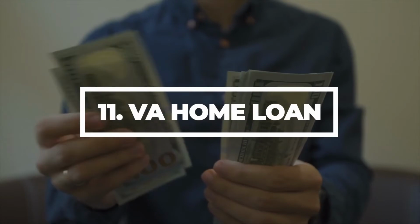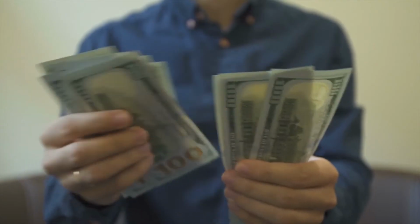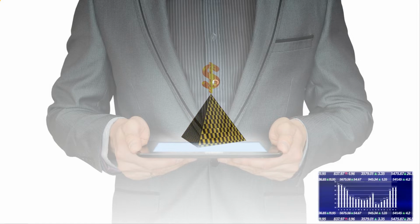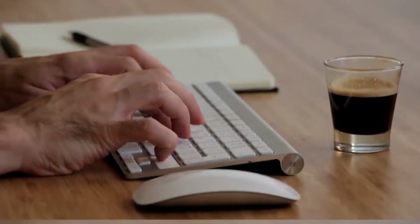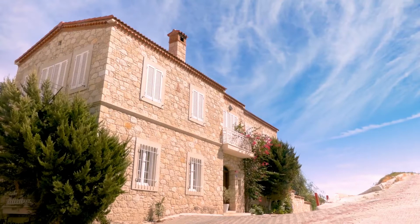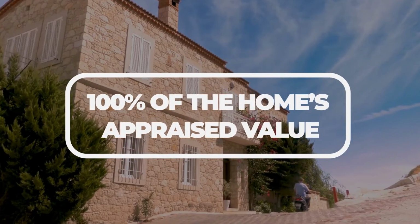Number 11. The VA Home Loan. The VA oversees the rules for lending mortgages to veterans. The VA does not issue the loans itself, but instead grants authority to banks, mortgage lenders, and credit unions to offer VA mortgages. For veterans that meet the proper qualifications, a VA home loan is a great way to purchase a home. First of all, the loan amount can be equal to 100% of the home's appraised value.